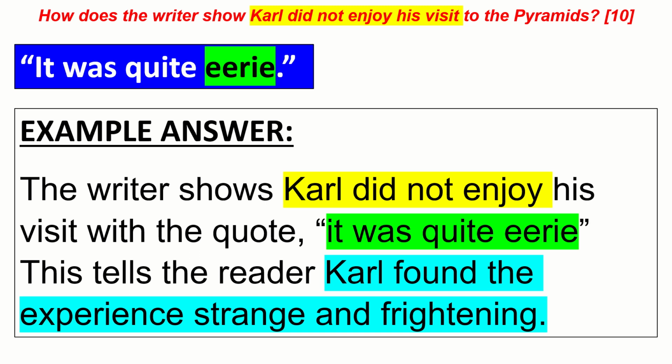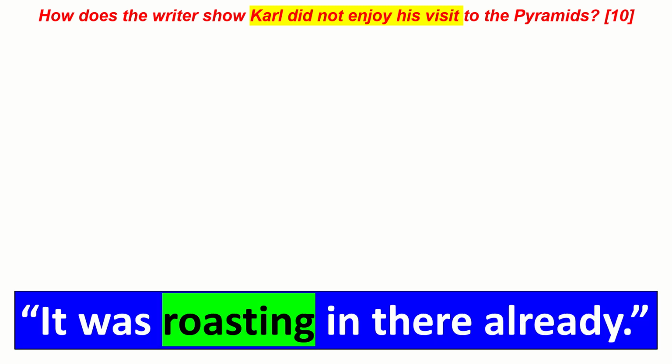So again, my yellow, I'm linking back to the question. My green is my quote, and my blue is explaining, be a human dictionary. What does that word mean?